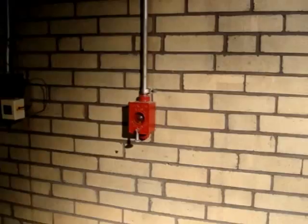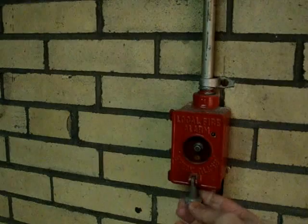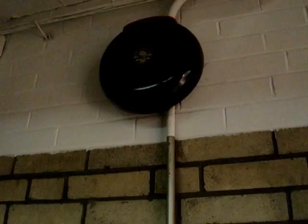So we're going to go ahead and set one of these pull stations off so you can see how the control panel operates. Now here's the hinged knocker, or some people call it the hinged hammer, and this swings up, it breaks the glass, and this button here pops out, which completes the circuit and of course sets the bells off. So we're going to go ahead and activate this the way it was designed.